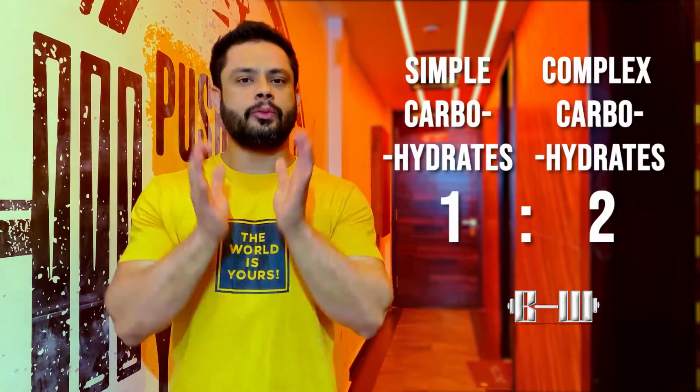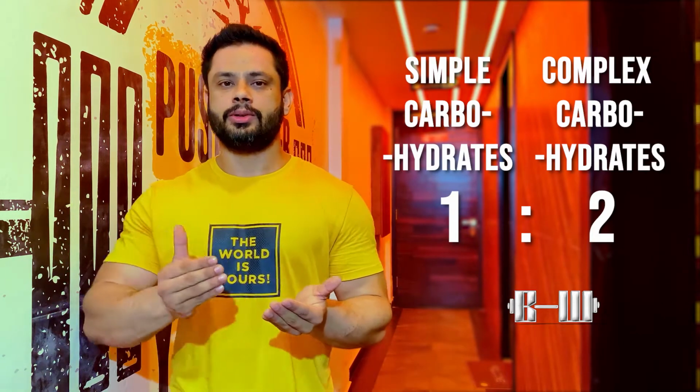In addition to simple carbohydrates, you also need to have complex carbohydrates. The ratio we'll be using here is 1 to 2. So for example, if you use 1 part of simple carbohydrates, you need to make sure that you use at least twice the amount of complex carbohydrates. Complex carbohydrates take a long time to digest. They give us long sustaining energy after your workout, so you will have long sustaining energy stored for you to recover faster after the intense workout.